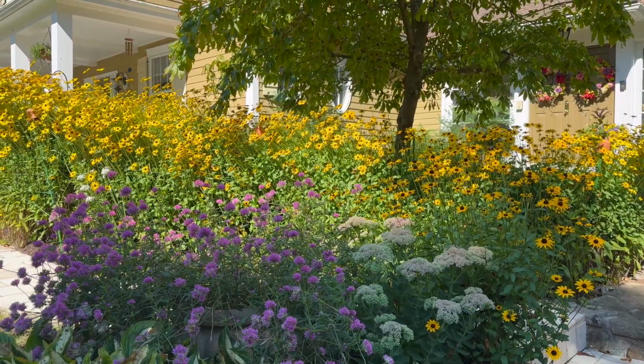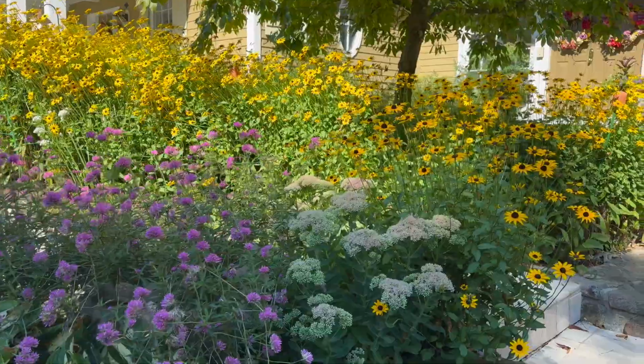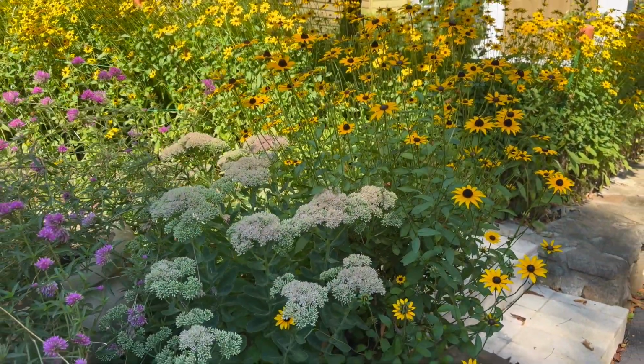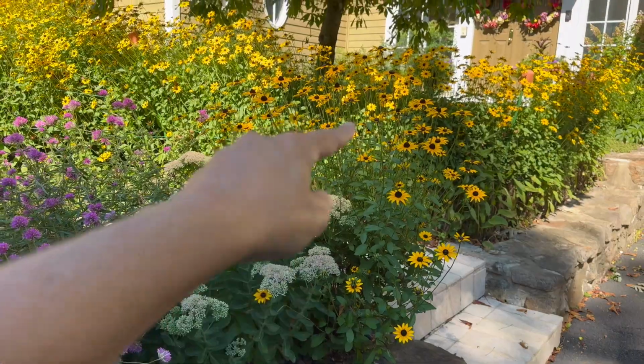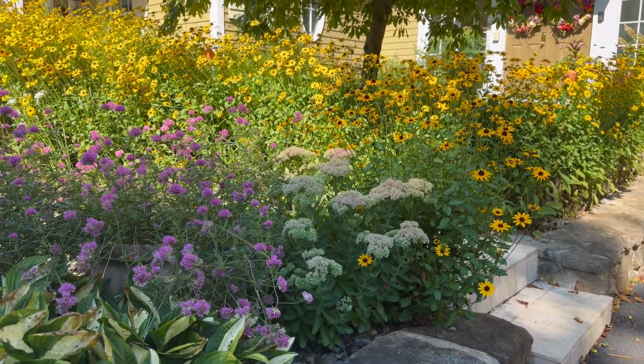They are reseeding all over the place. So I did not have one here last year and I left it. I really should have dug it out because I don't love it there. I really kind of like a little bit more space around the walkway. So this is going to be coming out this fall and I will be relocating it in another area of my garden.